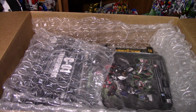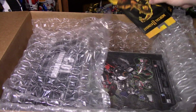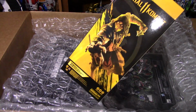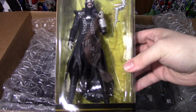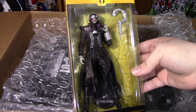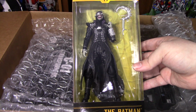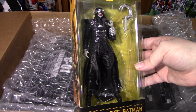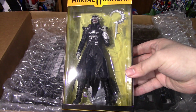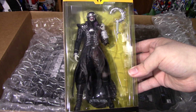Let me show the only non-Transformers thing in this box. This is the only one that's not Transformers. It's Mortal Kombat, but it's not Mortal Kombat. It's Batman Who Laughs. I've been kind of debating this one, because I'm not big on the storyline of Dark Knight's Metal and everything. I just think it's really cheesy, but I think the Batman Who Laughs is kind of cool, and I think this figure looks really nice. I like it more than the original Batman Who Laughs McFarlane did.